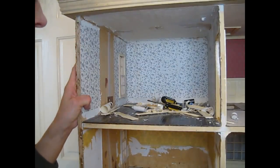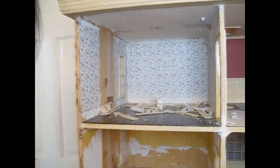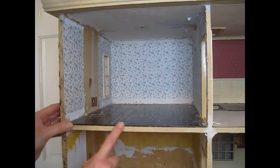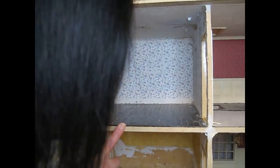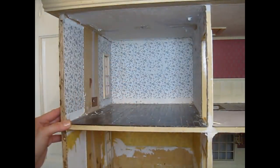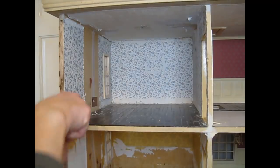Certainly a lot easier than the living room. Let's clear the mess out. Okay, so now I want to start on the floorboards. I just can't quite believe this room was so easy. I'm just looking around to see if there's anything else I need to remove, but nope, that was it. So it's just the panelling that makes it so difficult.